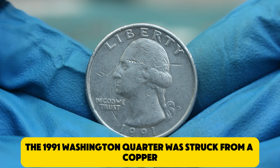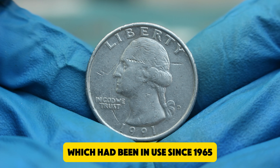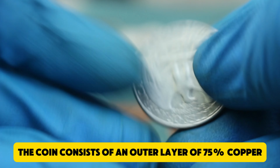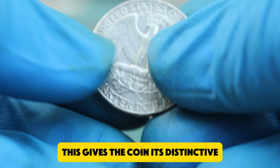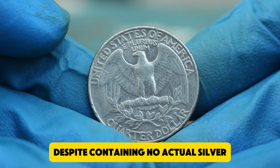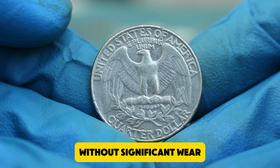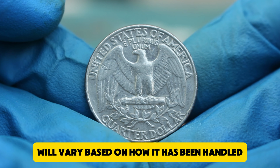The 1991 Washington quarter was struck from a copper nickel-clad composition, which had been in use since 1965 after the U.S. moved away from silver coinage. The coin consists of an outer layer of 75% copper and 25% nickel, bonded to a core of pure copper. This gives the coin its distinctive silver-colored appearance, despite containing no actual silver. This durable composition ensures that the coin can withstand years of circulation without significant wear, although the condition of each individual coin will vary based on how it has been handled.